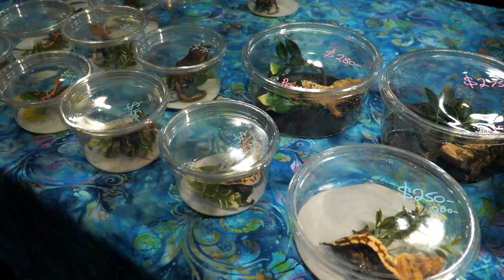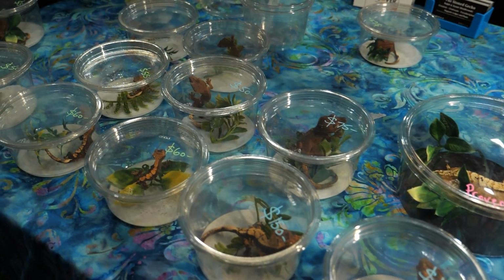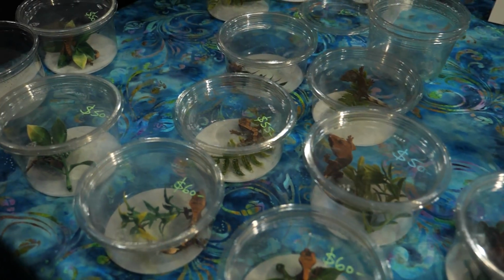Sometimes when you're in the heat of the moment and you're at an expo, you expect all the prices to be amazing deals. And in most cases they are, but occasionally people will be selling enclosures for full retail price, sometimes even a little bit more.